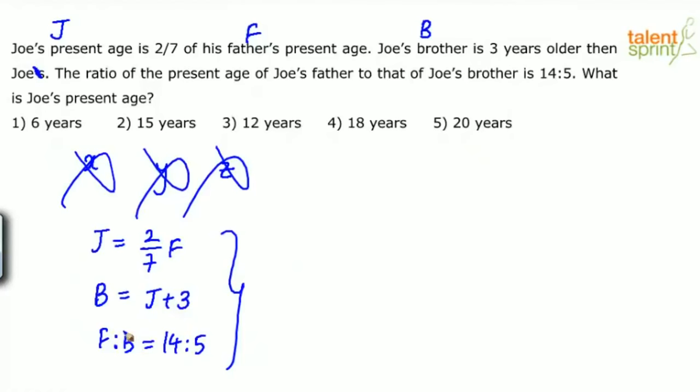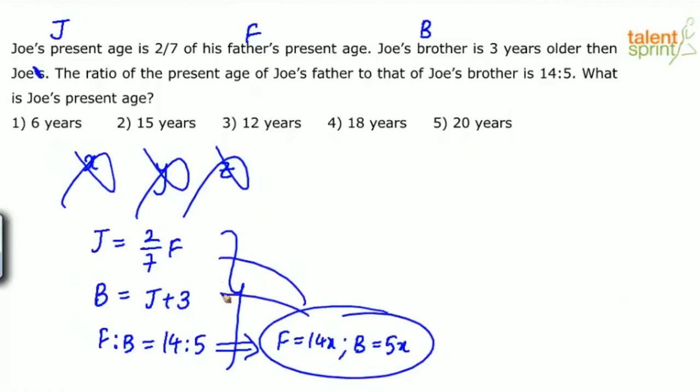I think it's simple. Father to brother is 14:15. So we can say father is 14x and brother is 15x. 14 parts and 15 parts. F equals 14x and B equals 15x. Substitute these in the other two equations and get the answer. Get the value of J.